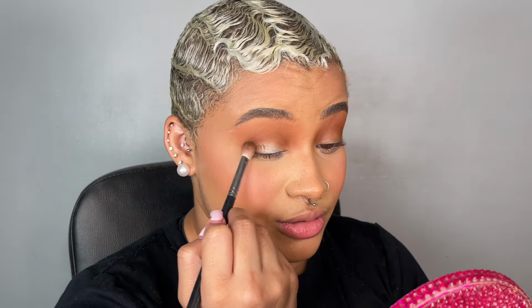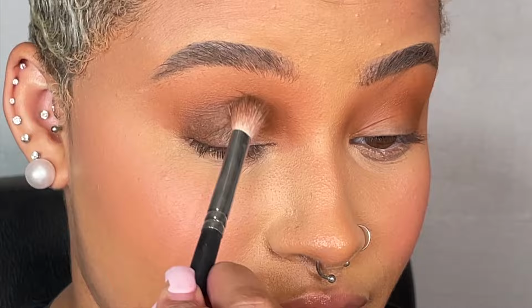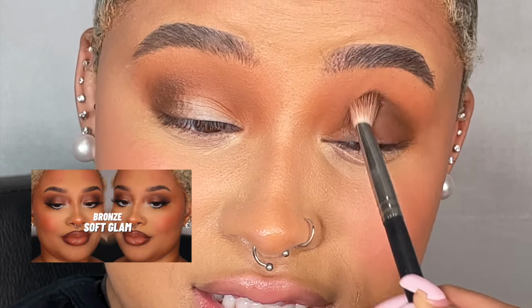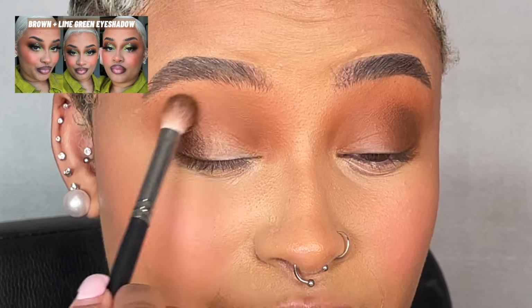Okay, now I'm gonna take just a little bit of dark brown, same palette, and go into that outer corner. Just gonna build our depth. I've done this soft glam in rose gold, gold, silver, bronze, and then I also did a brown and a green around Thanksgiving time. So if you wanna know how I did this, and whatever metallic you would like to see it in, it has been posted.